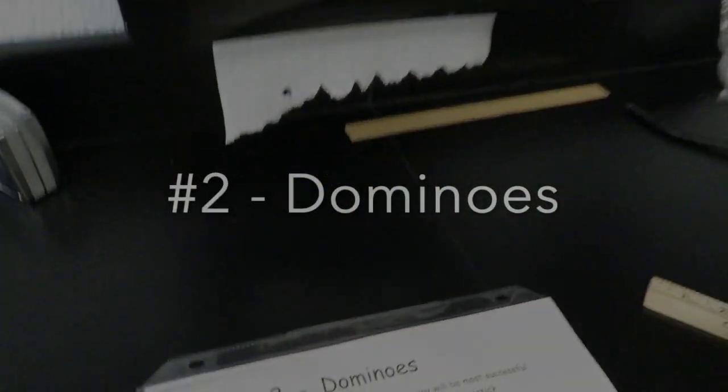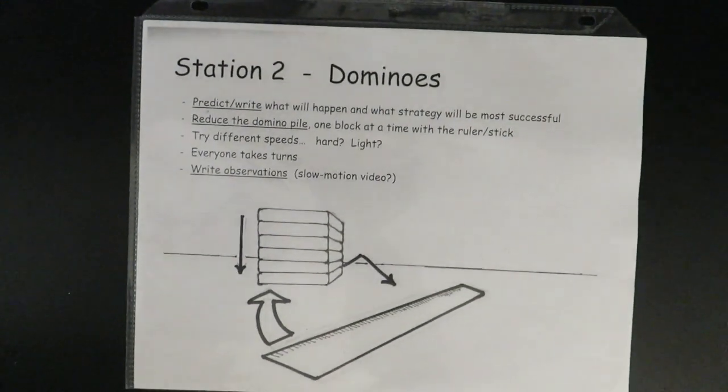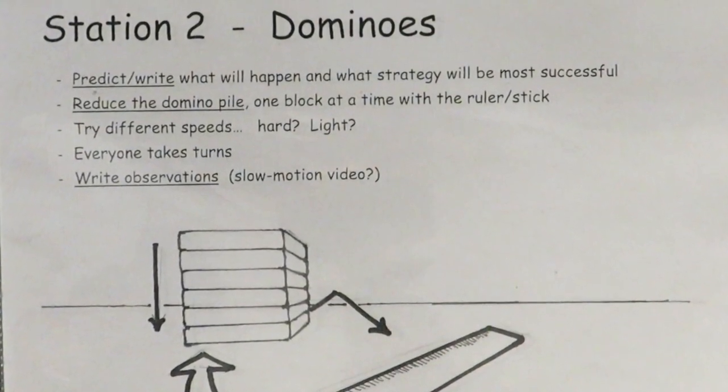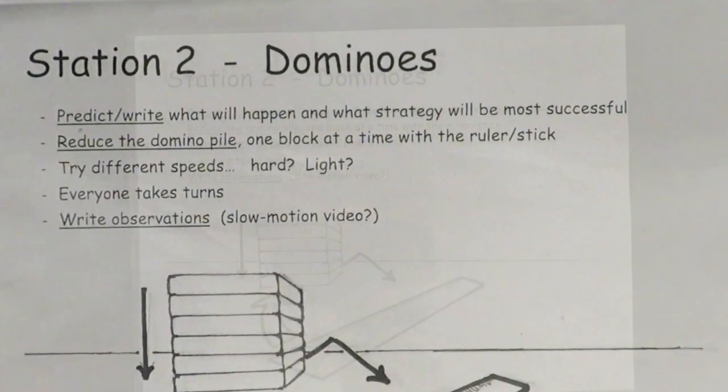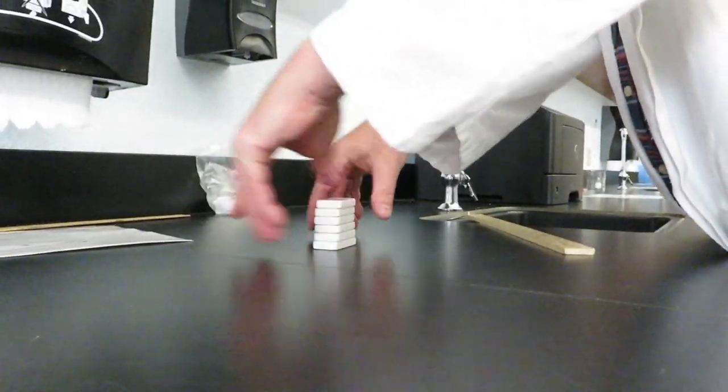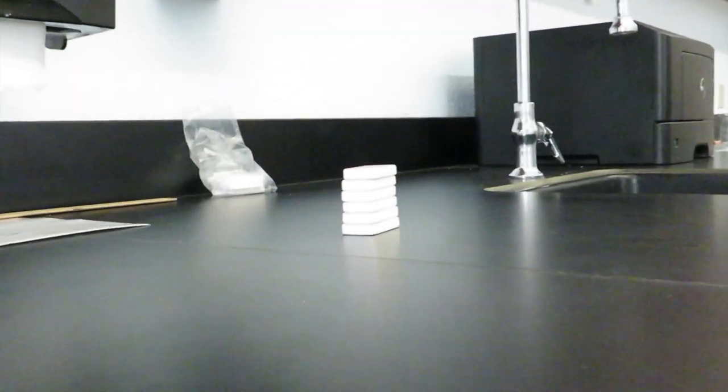And this one, write down station number 2. And the name is Dominoes. Okay, here are my dominoes. I'm going to take this measuring stick. I'm just going to sweep along the bottom, and please make your prediction about what you think will happen. All right, here we go.